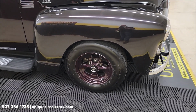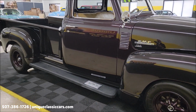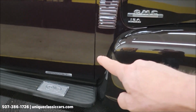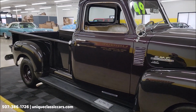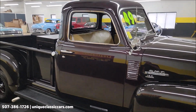Now, you can see the Keystone wheels on there have been kind of painted to match. I've also noticed if you get this in just the right light, you can kind of see it in here. The cab is a shade lighter, I guess, than the box and the fenders and the hood. Like I said, you kind of got to get it in the right light, but you can kind of see it there. I just want to make mention of that.